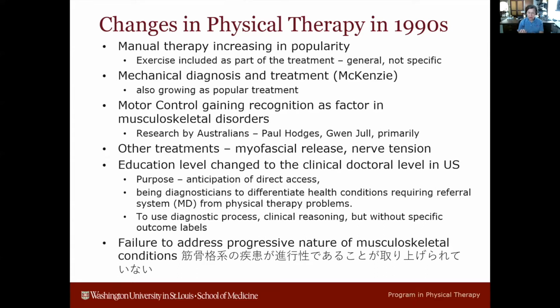And then there were other treatments like myofascial release and nerve tension interventions. The big question to me was, how do you know what to use when? And how do you choose from this array of different types of treatment techniques?